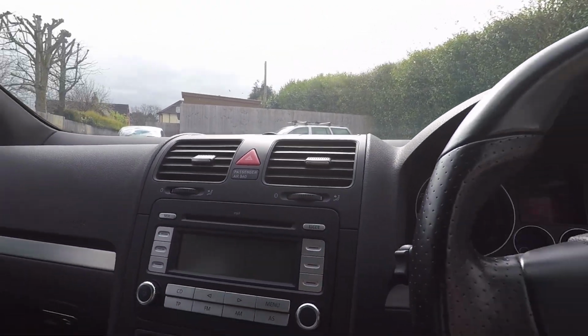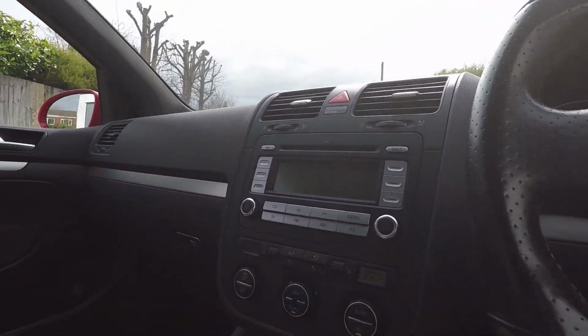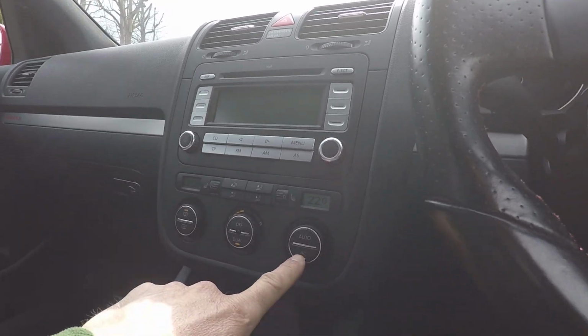Okay guys, tip number 2 then for buying a Mk5 Golf GTI is to make sure that the air conditioning works. Probably 1 in every 2 I buy, it doesn't work, and it can be really expensive to sort. So if it's a warm day, it's relatively easy. Turn the engine on, and then make sure the AC light is on.